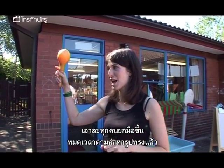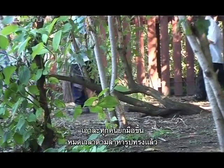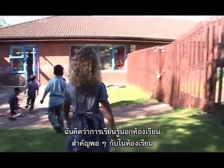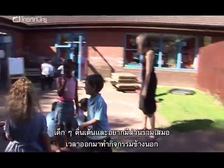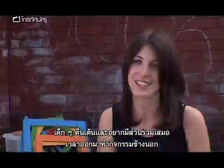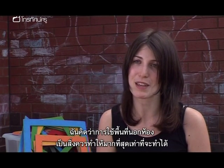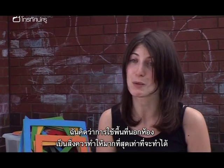That's the end of our shape hunt. Time's up. I feel it's important to see the outside area just as another classroom. It is part of their learning environment. The children always seem excited to take part in activities there. So I think it's worthwhile using the outdoor area as much as you can.